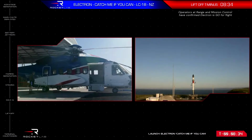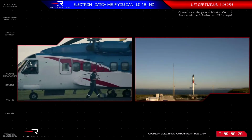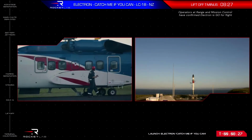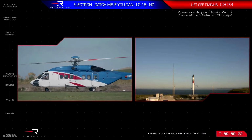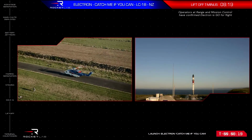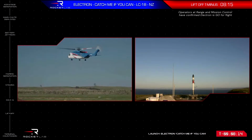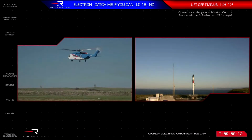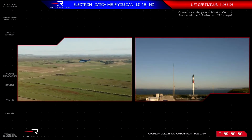The Sikorsky S-92 global fleet has accumulated more than 2 million flight hours and completed more than 91,000 search and rescue missions. Its other missions have included coastal and border control, emergency response, disaster relief, and head of state transportation, and now catching rockets in the air. The helicopter flies with a crew of 3, a pilot, a co-pilot, and a rocket spotter.